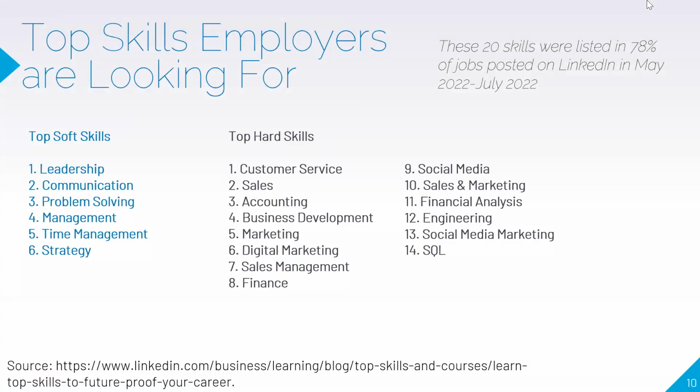So here are some of the top skills that employers are looking for. I get a lot of students that come to me and ask, what skills should I emphasize on either my resume or my LinkedIn profile? And here are some of the skills that the employers are looking for. So I definitely suggest if you can, take a screenshot or a picture of this, so that if some of these skills relate to you, you can put these on your LinkedIn profile. Here's the opportunity to see which skills the employers are looking for. So you have a few top soft skills, and then you have about 14 hard skills.